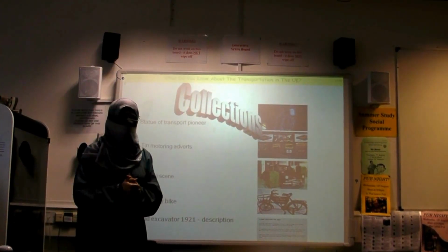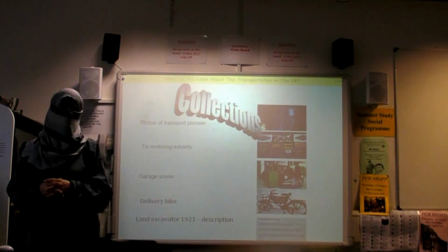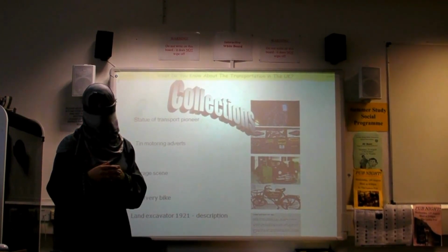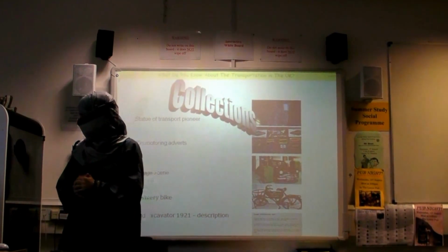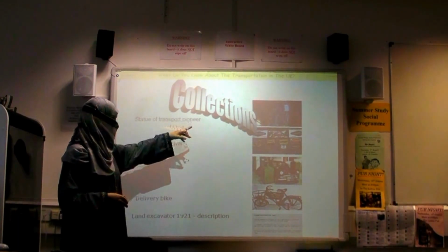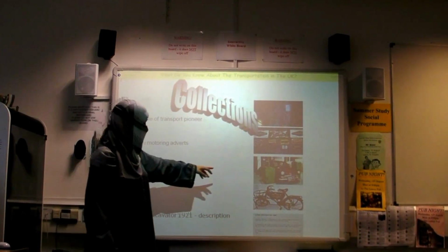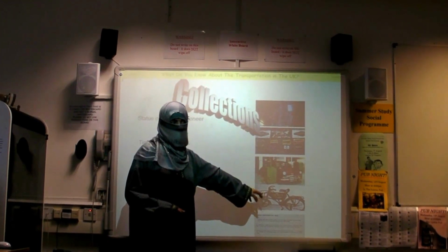What collections can we see in this museum? I have chosen some collections because it has a huge number of collections, just to give you an idea and recommend you to visit this museum. First of all, this is the status of transportation of the transport union, and in this picture you can see motoring carts and helpers, and this is the carriage scene. And this bicycle was a delivery bike.